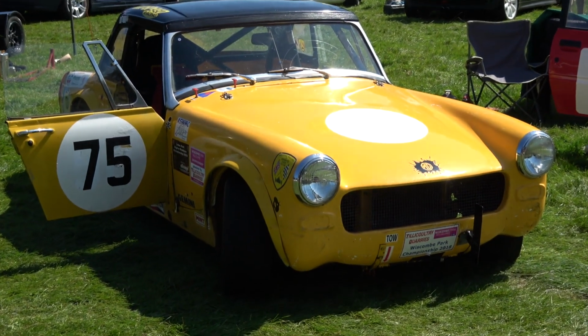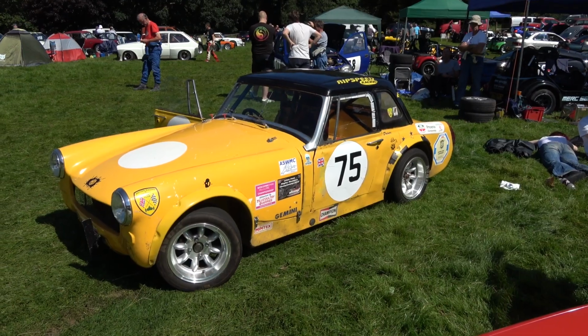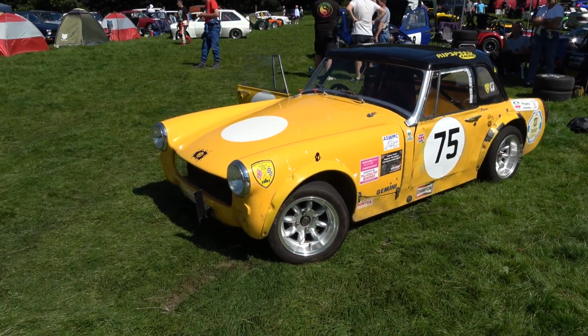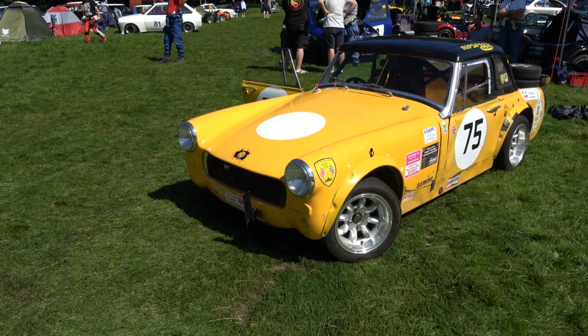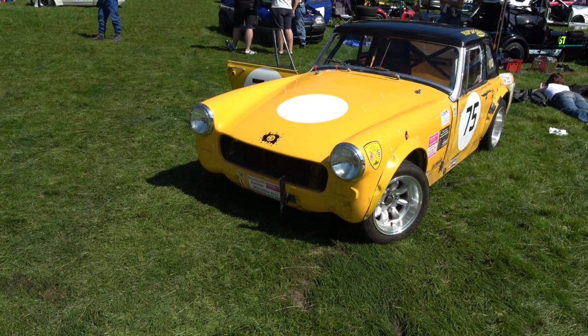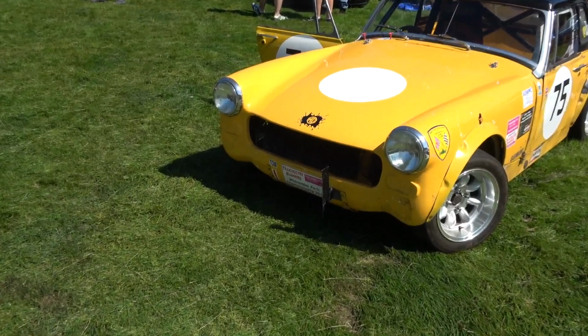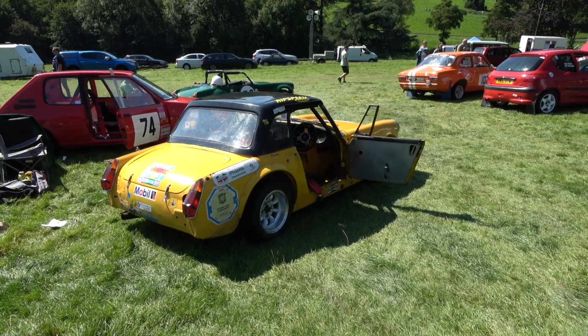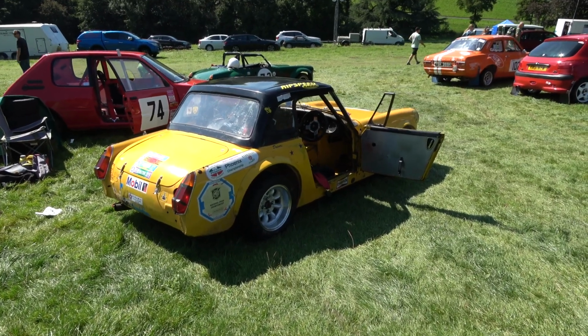Today we'll be looking at a nice little mod prod car, a C1 class, which is up to 1400 cc's in the modified production class, and that's John Tandy's MG Midget. This car is actually 1275 cc, or at least it was originally.